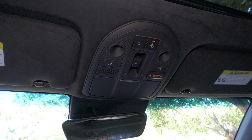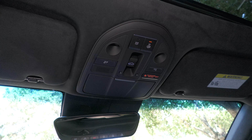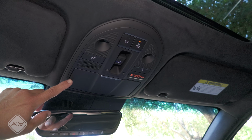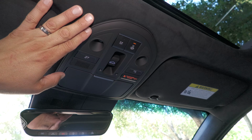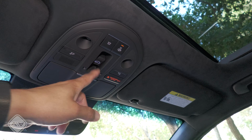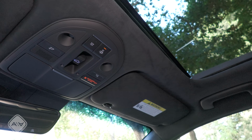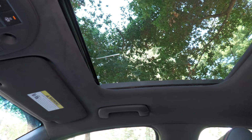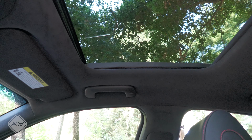As we look around the interior, keep in mind that the MSRP on this one is $52,000. This module contains the camera systems for the adaptive safety systems. We have a sunglass holder there, Alcantara style suede headliner. It's not real suede, it is imitation suede. They have the controls for the sunroof right there. And this is a slightly larger than normal sunroof, although it is not a panoramic design. You can see it extends to just behind that B pillar.